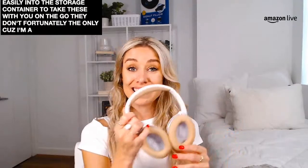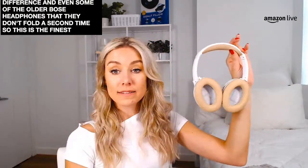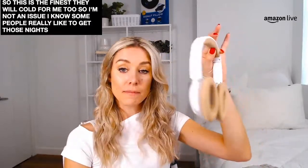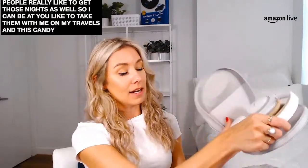Unfortunately, the only design difference between these and some of the older Bose headphones is that they don't fold a second time. So this is the flattest they will fold. For me, that's a non-issue, but I know some people really like to get those nice and small. So in my opinion, these are really, really handy. I do like to take them with me on travels, and then this handy case here is an easy way to store them. So there you go. I like these ones. Really nice one.